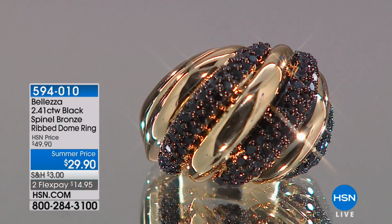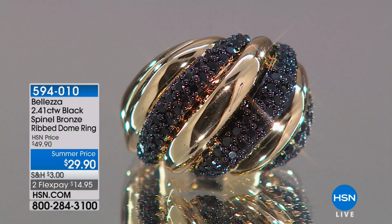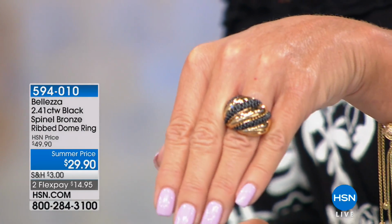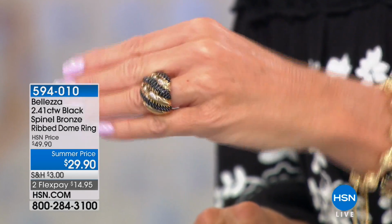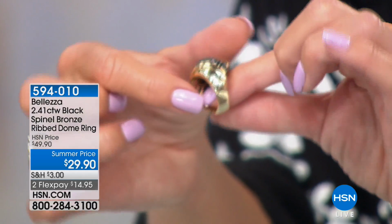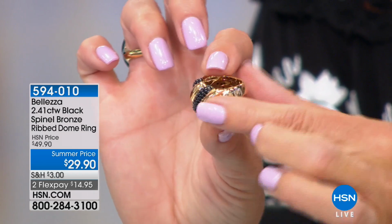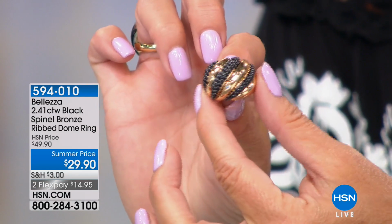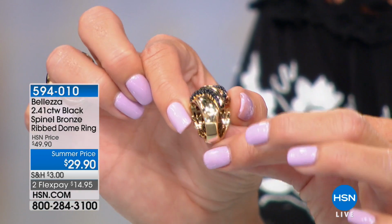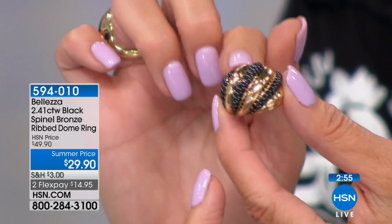This price is silly. The reviews are absolutely perfect. This is a tried and true cocktail ring. It is a shrimp ring, we used to call it back in the old days. It sits up with a huge presence on your hand. Look at all that gorgeous black spinel. Look at that beautiful pure bronze and the marriage of the 18 karat gold. Look at how those stones are set. And look at that price and say to yourself, where can I find a luxury ring like this anywhere for less than $500?